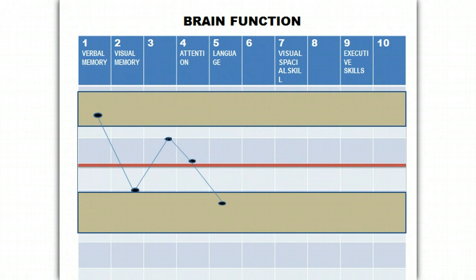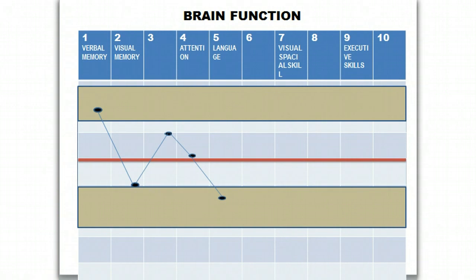And if we drew lines between each of the points, from the high to the low to the high to the lower to the lowest, you can see it makes kind of like a chart of a mountain range. And you want to remember that this is how just one brain scored in each of these 10 areas when compared to all the other brains that have ever been tested. So now let's look at what one of those neuropsychological batteries looks like when it is charted out.